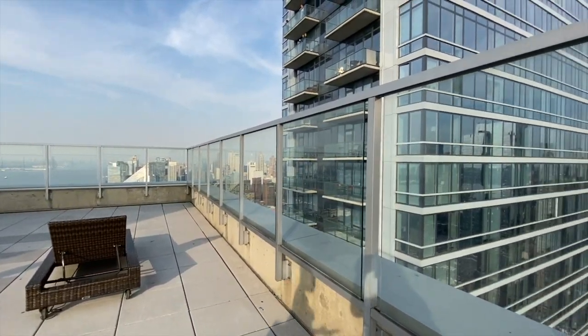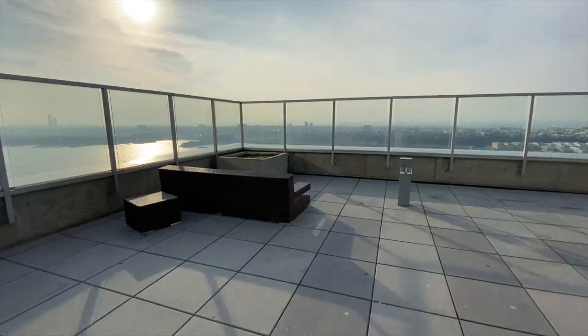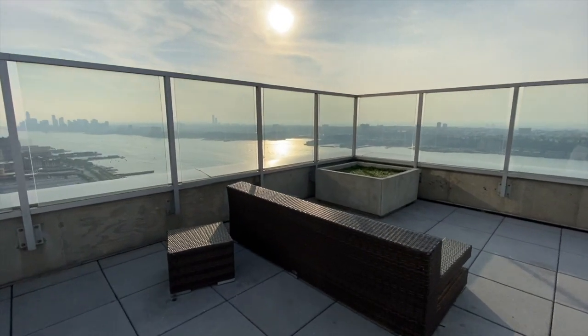This place also has a gym and a tennis court, like what the hell? But unfortunately we didn't go with this one as one of the bedrooms was way too small.